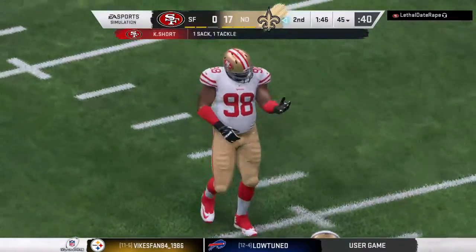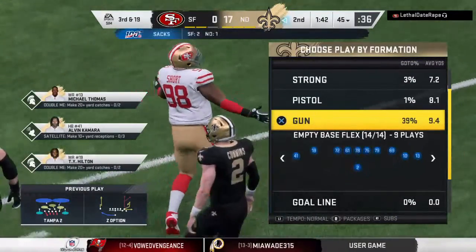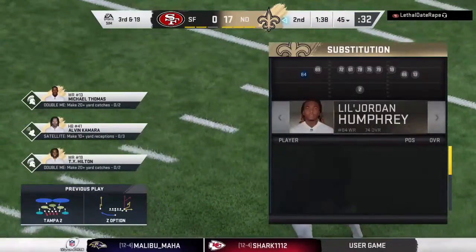Pressure, and he's going to be taken down. They sack him back right around the 44. K1 short, coming right up the gut. Gets in there for a loss of 9.